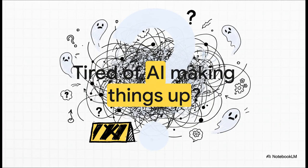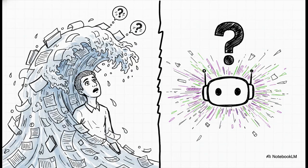We have all been there, right? You ask an AI a question, and it gives you this super confident answer that is completely and totally wrong. What we call an AI hallucination. It is, without a doubt, the biggest roadblock to actually trusting these incredibly powerful tools for any kind of serious work. So here's the pickle we're in.